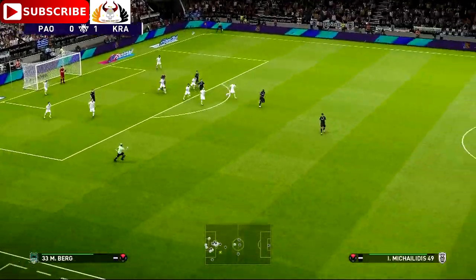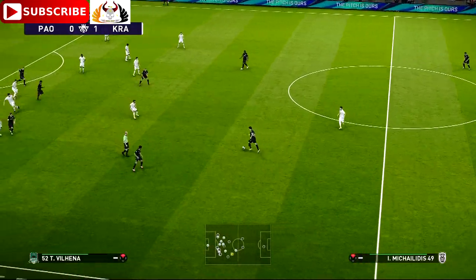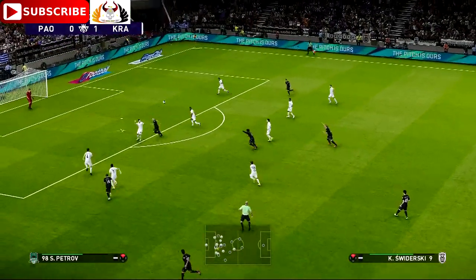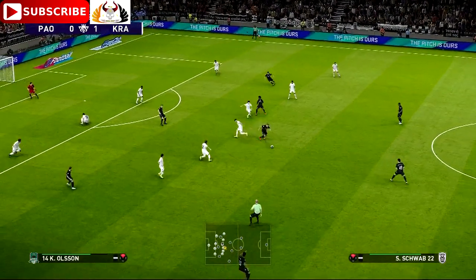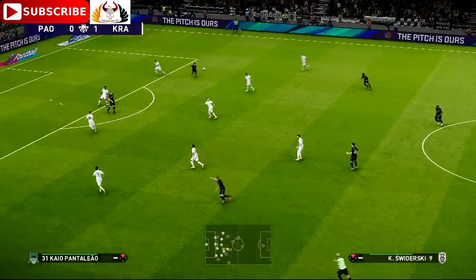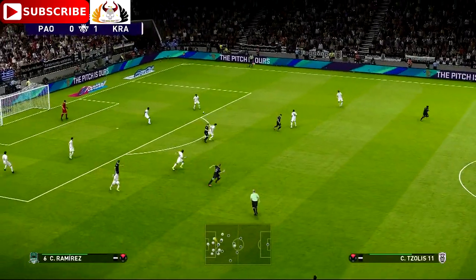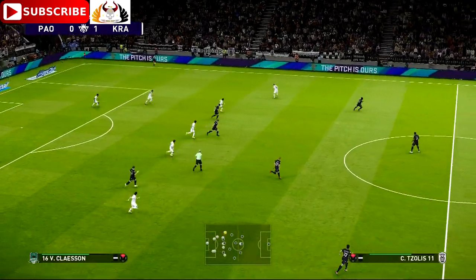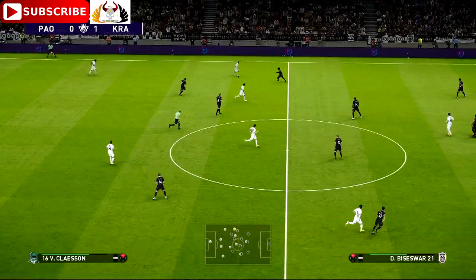To hoof it away. Forward it goes. And it's hoisted clear. That's what has to be done now, no question about it. Jim, there's not too much subtlety or sophistication about this. It really is a question of needs must. Well, there's no two ways about it. This is what they have to do.